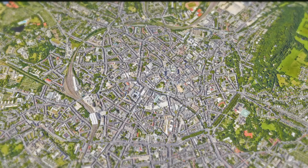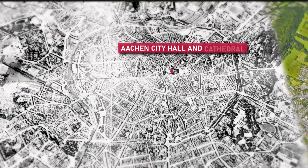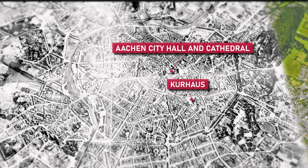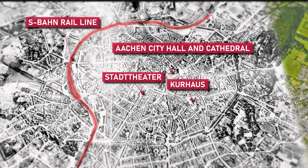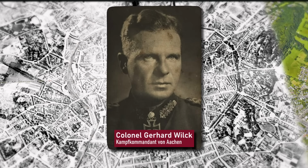Using wartime aerial photography, we can get a sense of what Aachen looked like from above. To the west, here, lies the Cathedral and City Hall, past the Kurhaus Concert Hall and the Stadttheater. The above-ground S-Bahn rail line formed a defensive ring around the city. Here is the Hotel Quellenhof. Built in 1916, it once offered the height of luxury, but by October of 1944, it acted as the headquarters of Colonel Gerhard Wilk, commanding the city's defense.